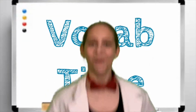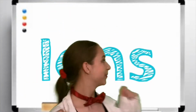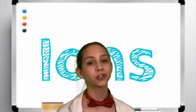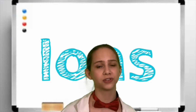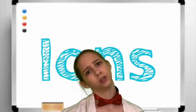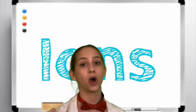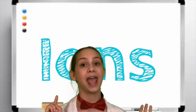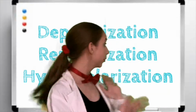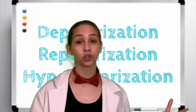Now time for vocab time! First up, ions. Ions are charged atoms or molecules. In other words, they are atoms or molecules that are either positive, yay, or negative, boo. The ions involved in the action potential we talked about today are Na+, or sodium, and K+, or potassium. Second, words like depolarization, repolarization, and hyperpolarization basically mean the charge inside of the nerve cell or neuron is changing.